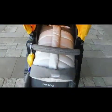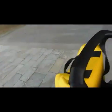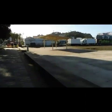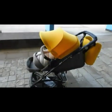I'm so excited to introduce Michael's stroller to you all. The color is yellow, black and gray, and I've been loving this stroller because of the color combination. The brand of this stroller is Jane Group and it says Be Cool. And this color combination, oh my god, I've been loving yellow so much.